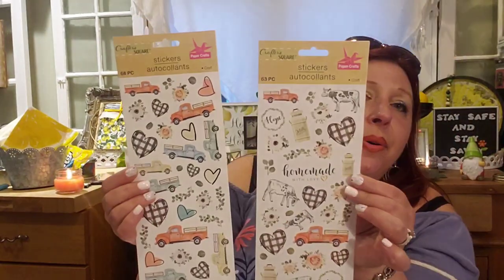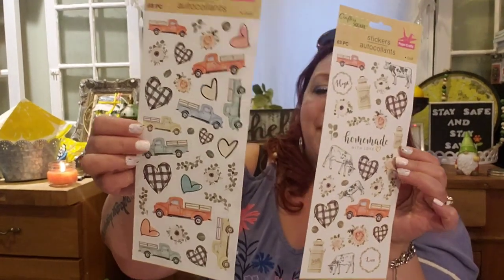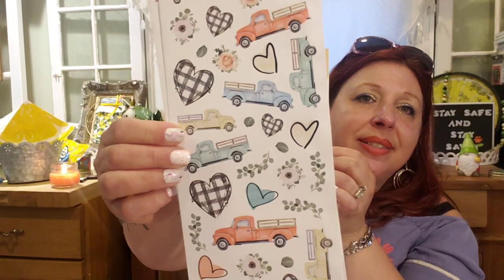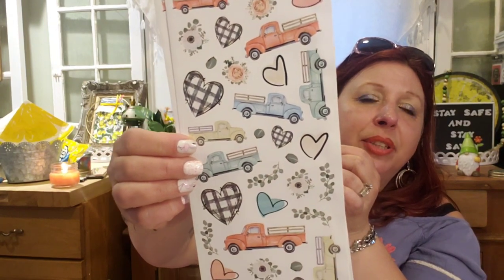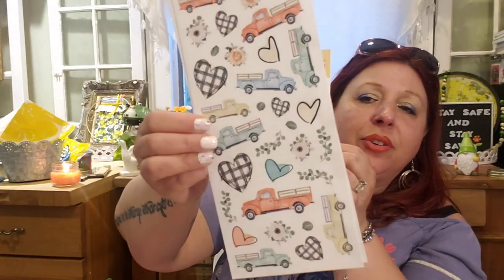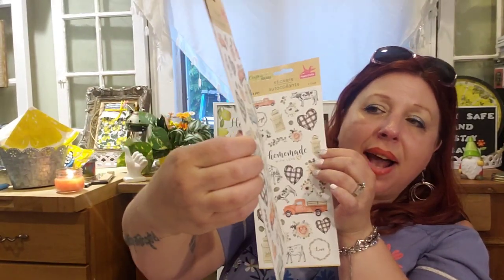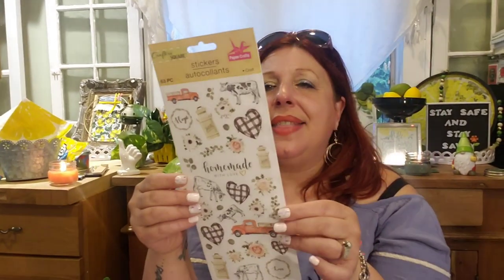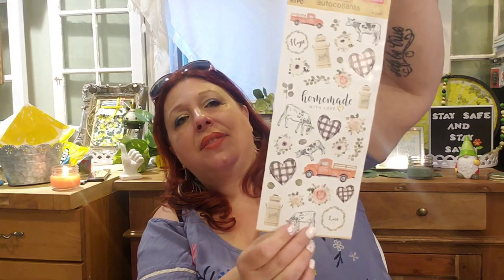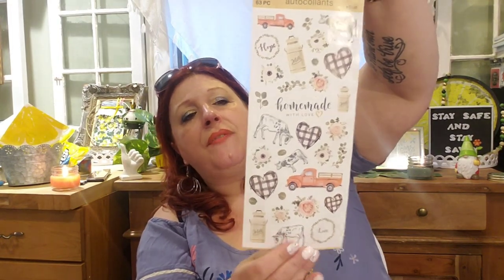I did pick up both of these kinds of stickers. I picked up a couple of the set that has the red, teal, blue, and white truck, because I just feel like I'm going to be doing Christmas and Valentine DIYs with this. Even I see the potential in that. And then I just picked up one of these. I'm probably going to gift these to a friend. They're very farmhouse. They do have all the farm animals.